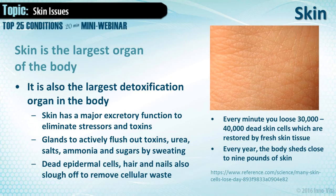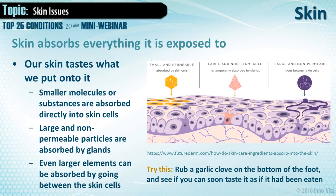People say you've got to get a new mattress every 8 years because there's so much dead skin in your mattress. I don't know if all that's true, but anyway, you can think about it if that many skin cells are being sloughed off. Every year the body sheds close to 9 pounds of skin. That's amazing to me.